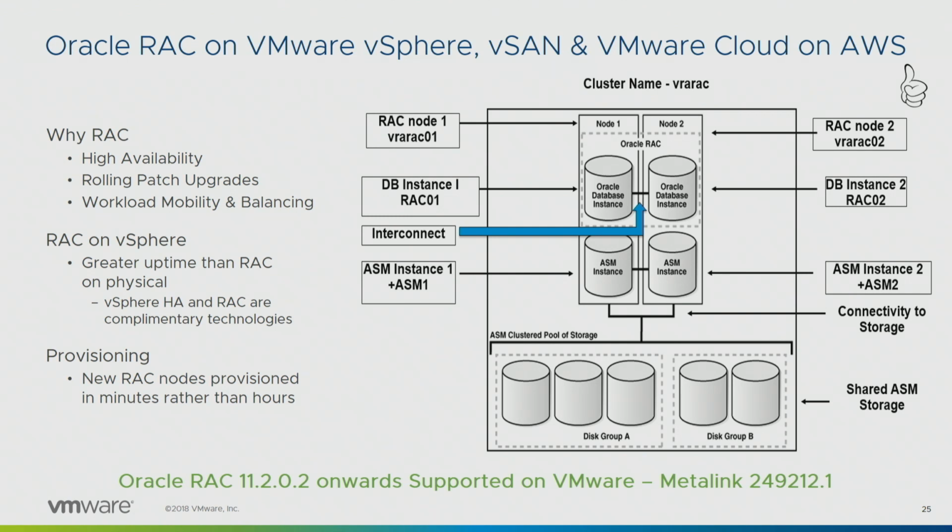The reason is this. And then forget VMware for a moment. Let me ask you this question, right? 2-node Oracle Rack running on physical architecture. Workload is X.